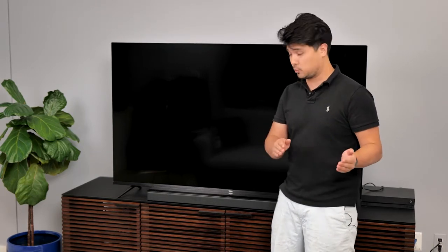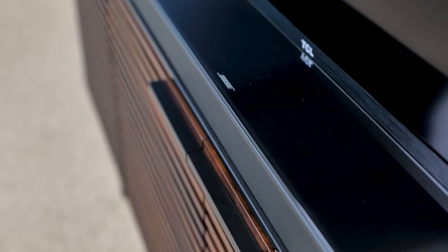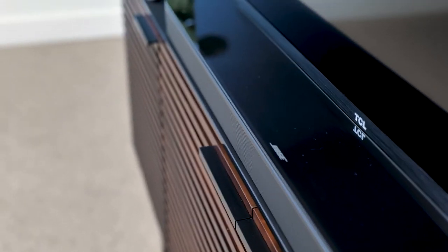Look, the Bose Soundbar 700 isn't perfect, but it gets a lot right, and it's one of the best looking soundbars we've seen. If you really want some nice, rich sound that can project all around you, but don't want to invest in multiple speakers, this is one of the best options out there.